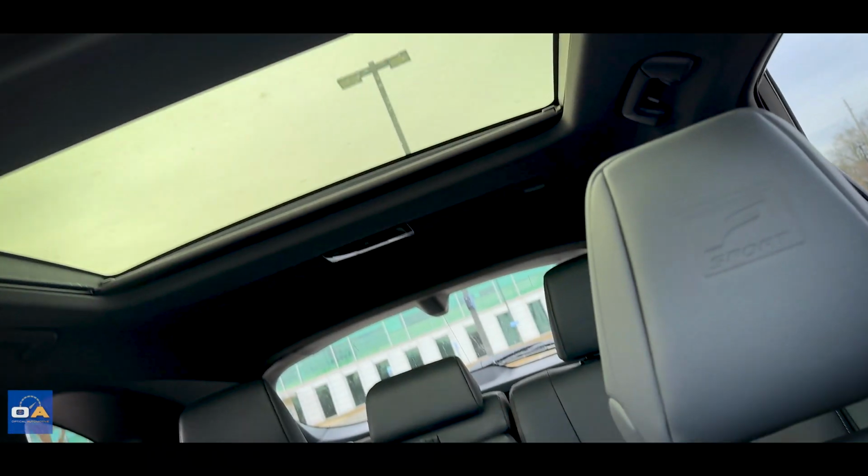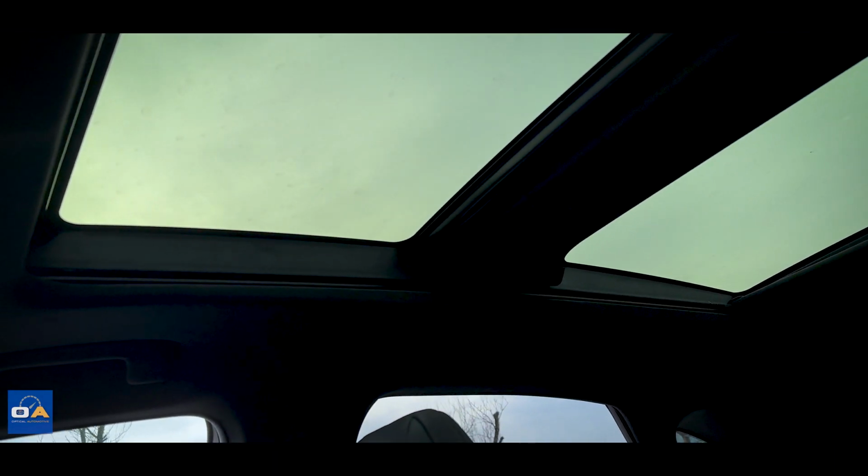Up above, we have a nice, really large panoramic moonroof. It goes all the way into the second row. Lets in a lot of nice natural light.